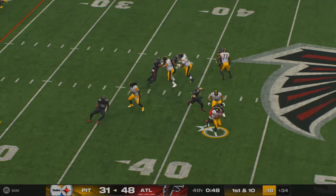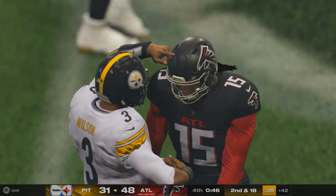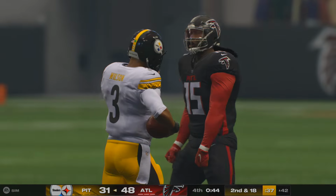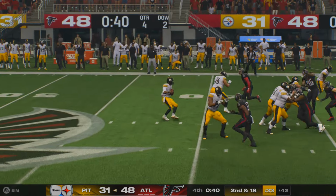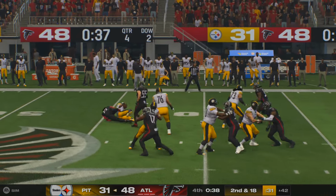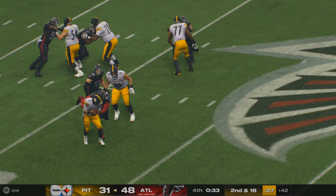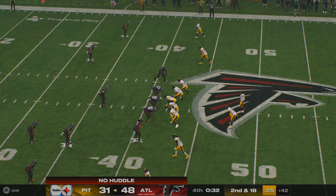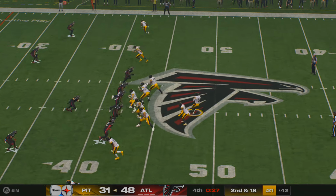Throwing is Wilson. Pressure brought in, and the Falcons get there for the sack. Matt Judon picks up his second sack of the afternoon. Guys with his talent in the pocket aren't supposed to be getting hit like this, and you know an intense conversation with the offensive line is going to occur after this one. Might not be from him, but the offensive line coach will have plenty to say about this game.